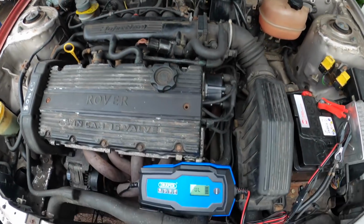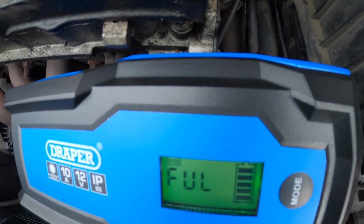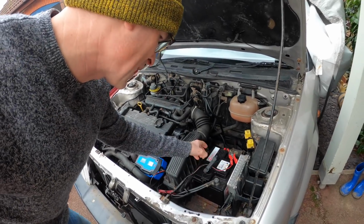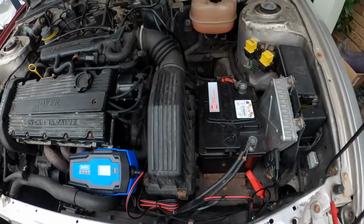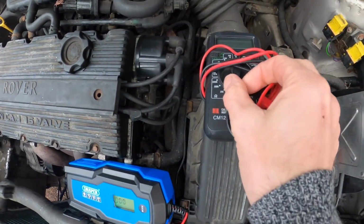This battery charger has been on here about a week. Since it was snowing, it's been sub-zero a lot of the time. This car had been power draining a bit in the meantime. So let's give a quick check with the test meter and see how the battery now looks.